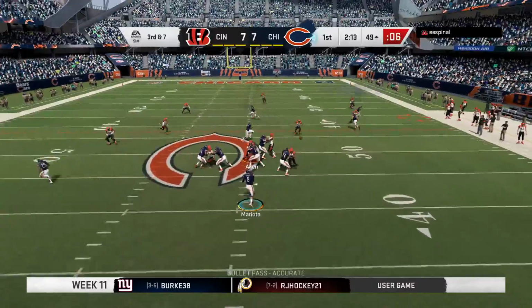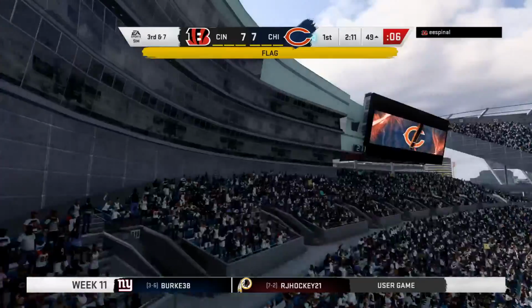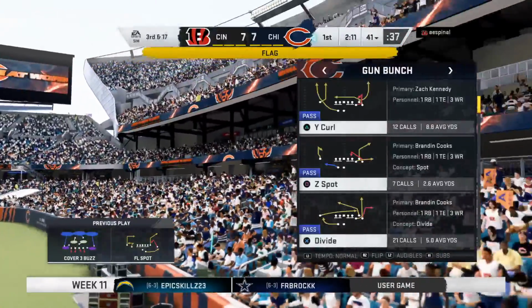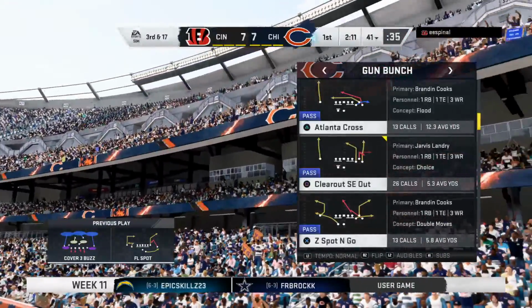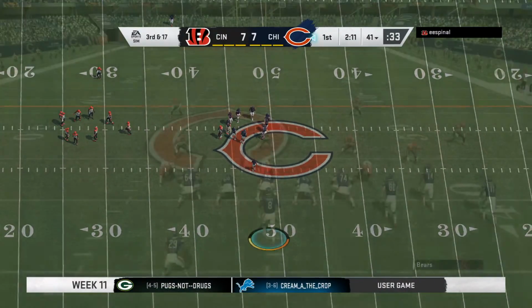Again, it's Mariota. This is caught. It's Cooks. So a decent gain, but all for naught on the penalty. It's too bad, isn't it? They were feeling pretty good about it. The only people celebrating, the guys who just gave up that play.